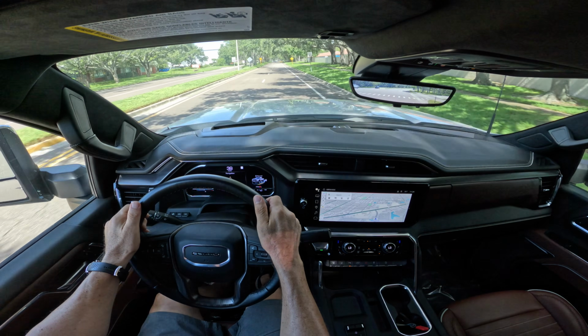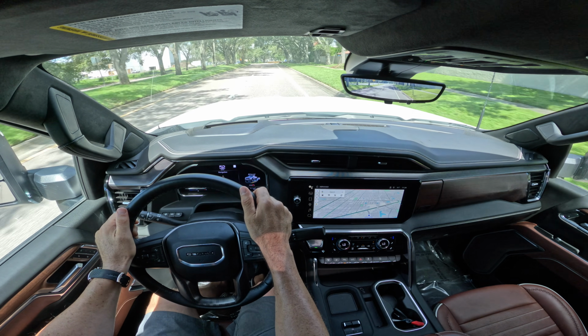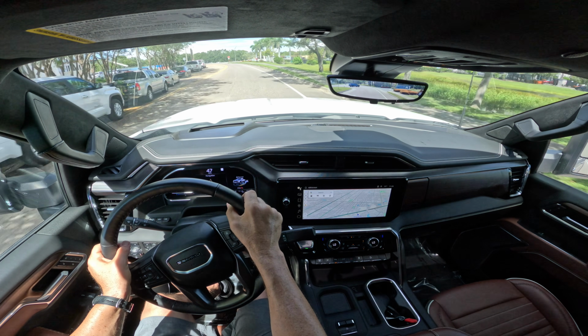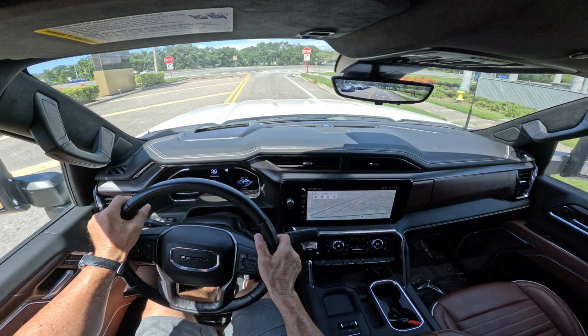But I'm hoping that this has been a good overall review of this 2025 GMC Sierra 3500 HD Denali Ultimate. We're gonna get back to where it all started and wrap this one up. So I will see you in a split second.